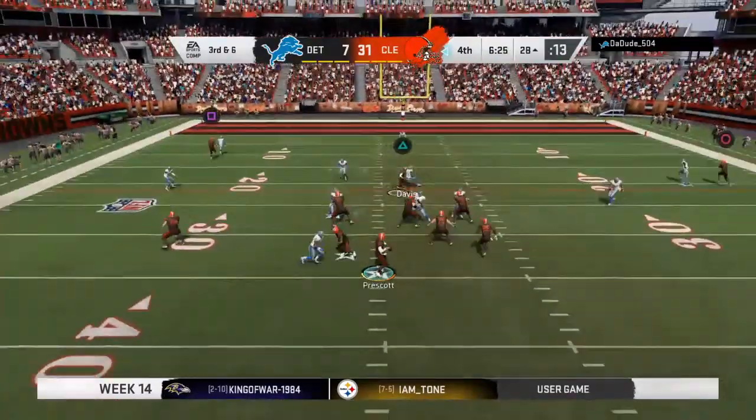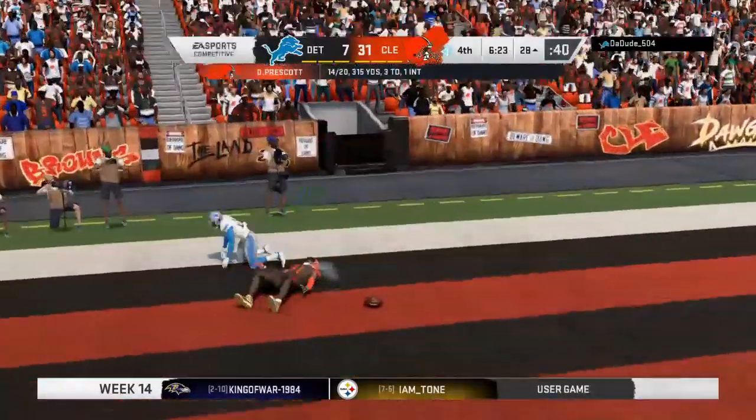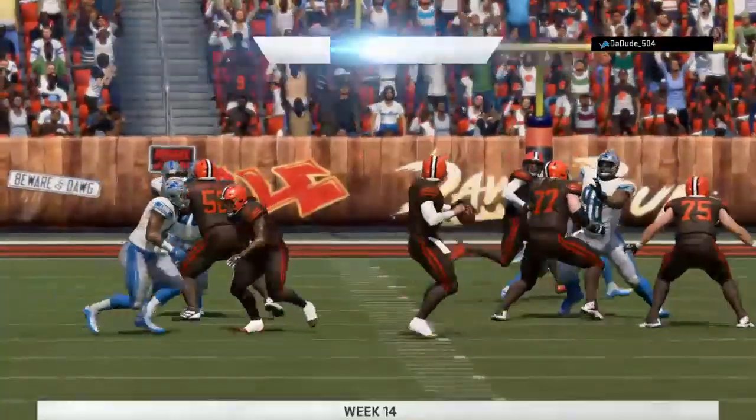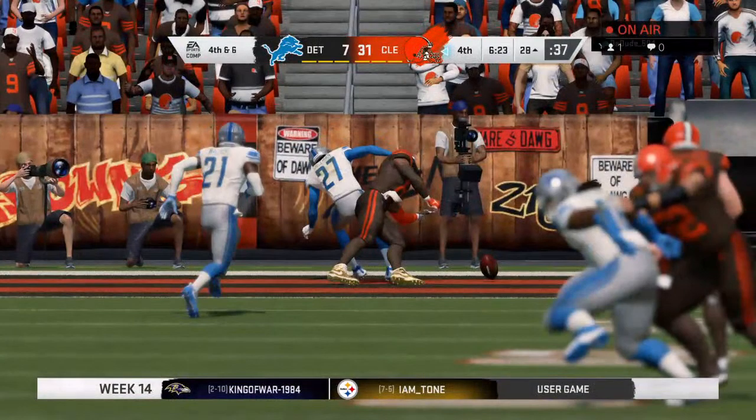Play fake. Here's Prescott. He's going to let it go deep for the end zone. And that will be incomplete. Well, they weren't scared to let it fly, but it falls to the ground and brings up 4th down.